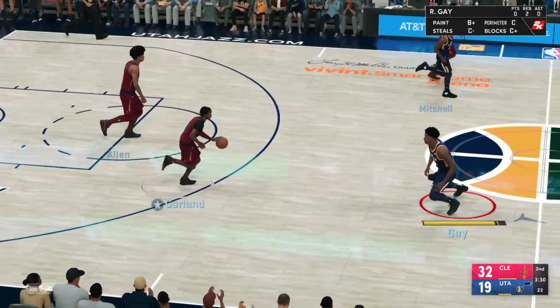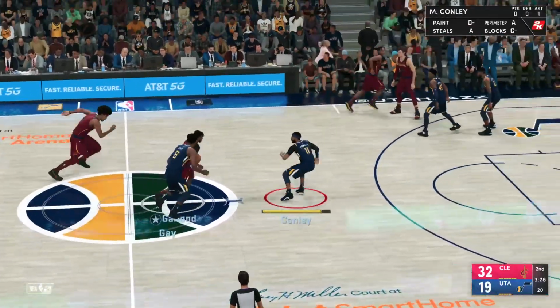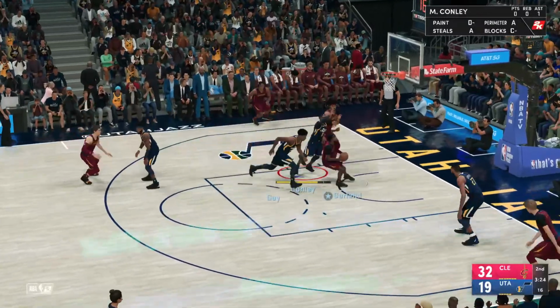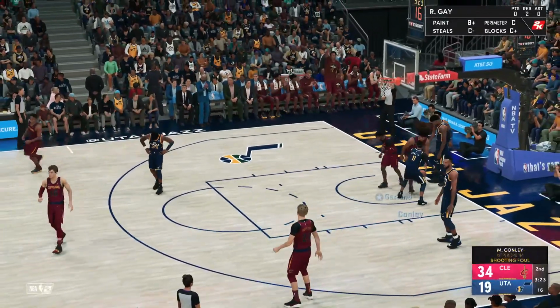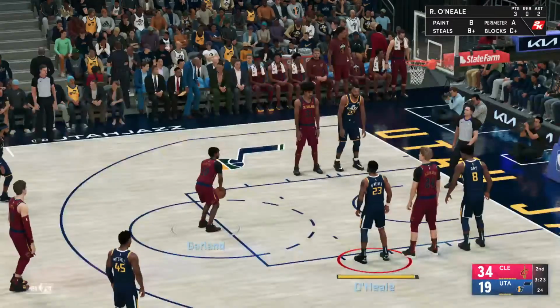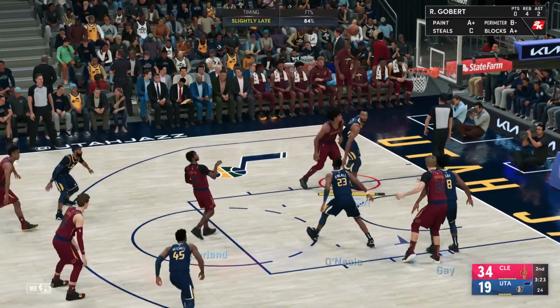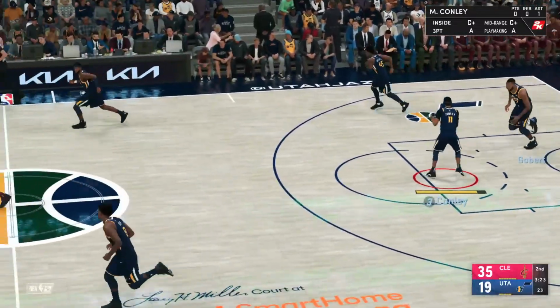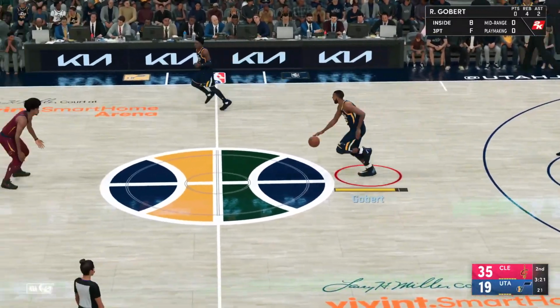This story in the second quarter much different than the one in the first. We're finally seeing some aggression. Garland attacking, throws it down as the official calls the foul. It may be a 3-point play. Michael Conley picks one up. Well, Garland taking the bump that time, and pretty good focus on that play. And he's got his first chance at the line here.